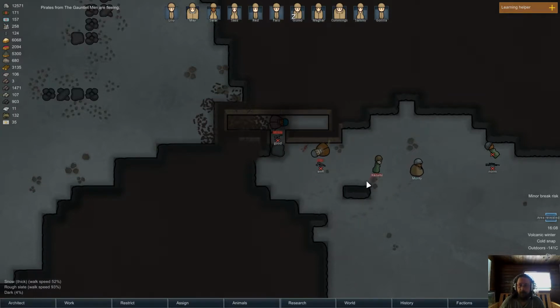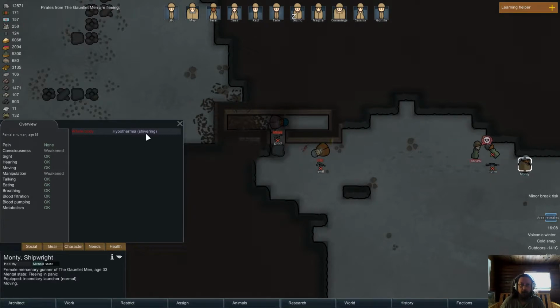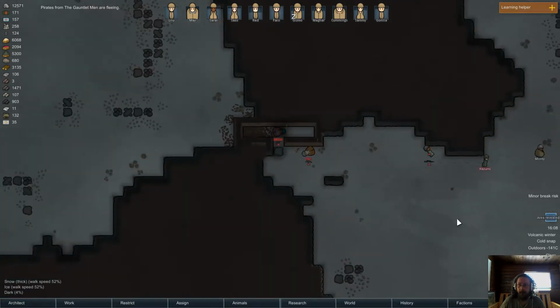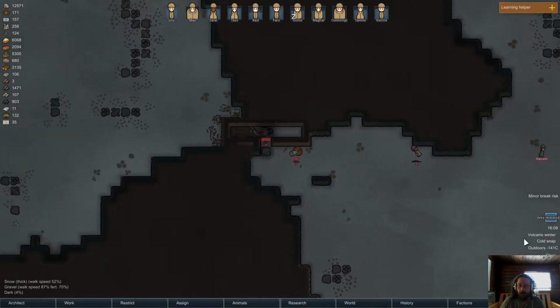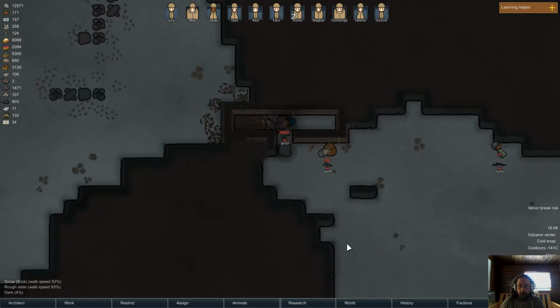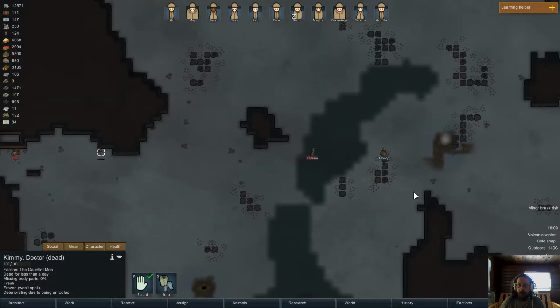Yeah, they're trying to flee now. Monty's still good to go. Hypothermia, shivering, but I don't think she'll get past that, right? She stayed at 12%. 13, no, she just went to 13. So Monty might have been good to go. Area revealed, we can dump. So that guy's going to freeze to death. We can't save him. So unforbid their weapons and unforbid their corpses when they corpse. We'll just come collect that stuff.